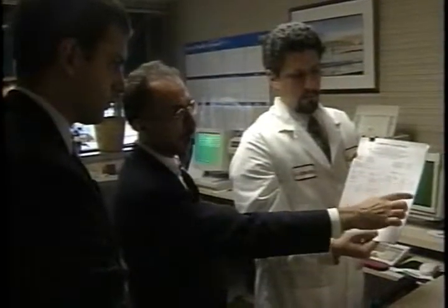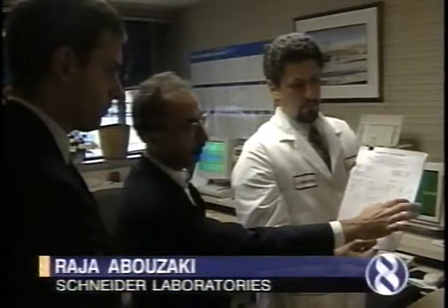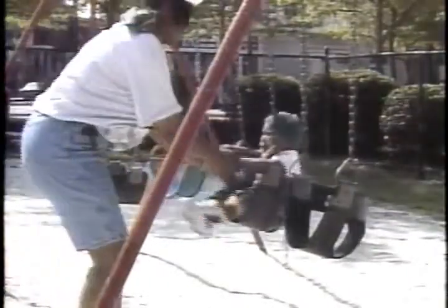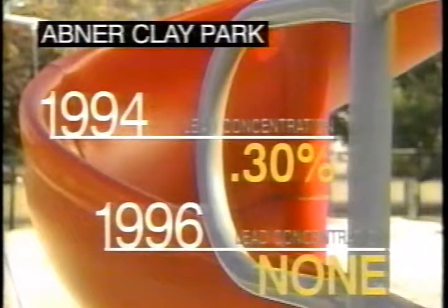0.044. The news isn't good for one park. Just ask Raja Abuzaki. He's Schneider's lab director. "I wouldn't want to have my children around this kind of concentration." Federal standards say lead concentrations at parks can't exceed 0.06%. At Abner Clay Park, we got a reading 5 times the legal limit 2 years ago. This time, though, no lead.